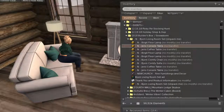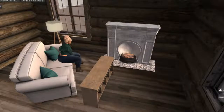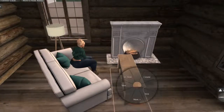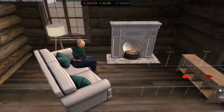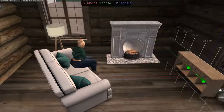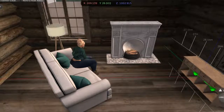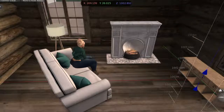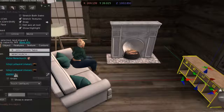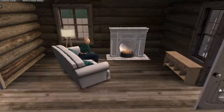Oh, they have a console table and they have a coffee table. Let's look at this. This would be cute over by the window, maybe. Just figuring this out here. Yeah. That way, when you come in, you can drop your shoes off at the door. Make sure that's down in the ground here. There we go. All right, and then I always like to anchor with a rug of some sort.